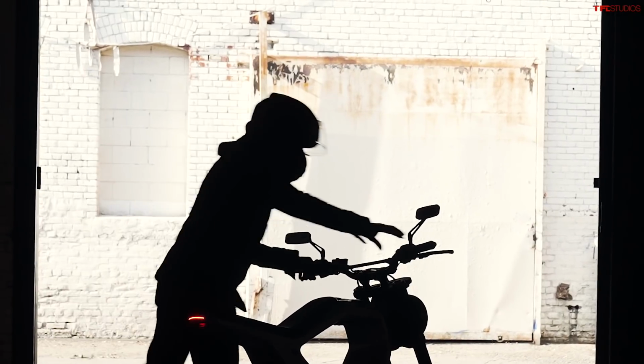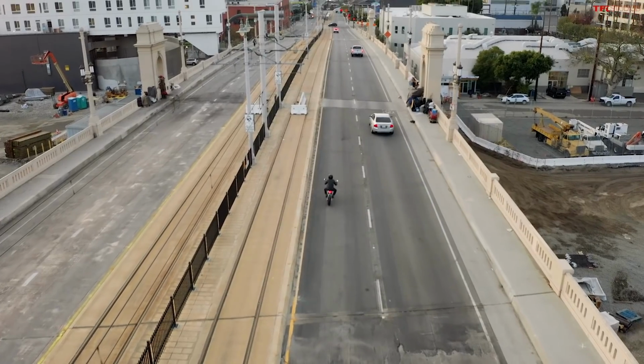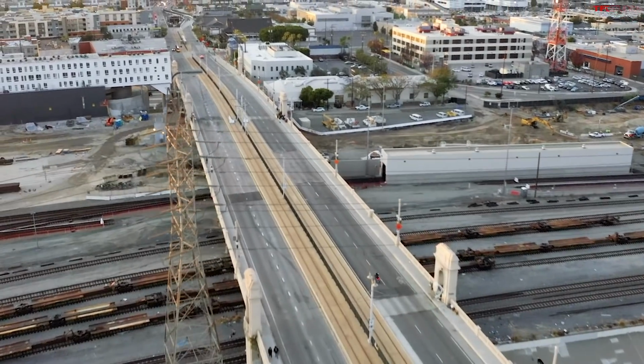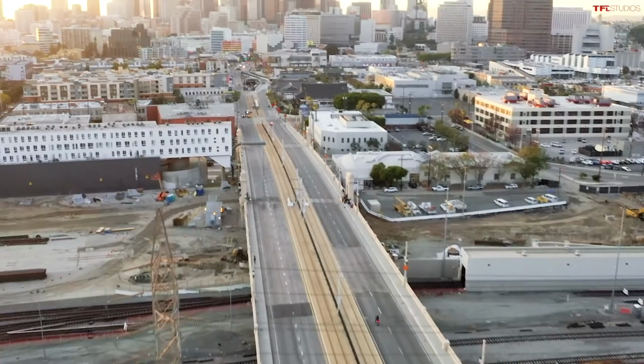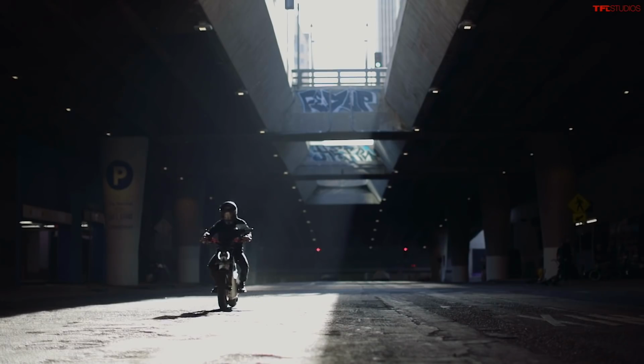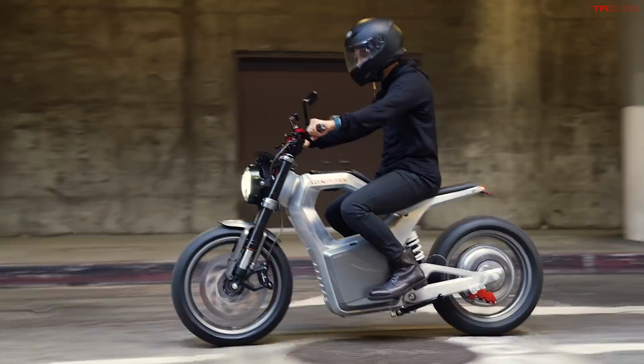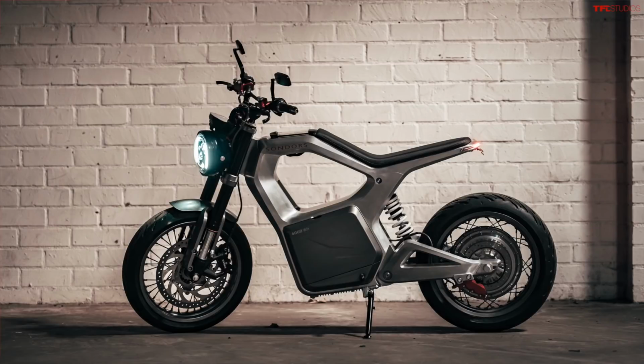But obviously, this Metacycle is showing them jumping into a new segment, and one of the most impressive things about this motorcycle is actually the price. But before we get into that, let's take a look at the design. Yeah, you're going to want to stick around for the price because it's pretty impressive. They're sticking with that affordability theme. Let's jump into the design though.